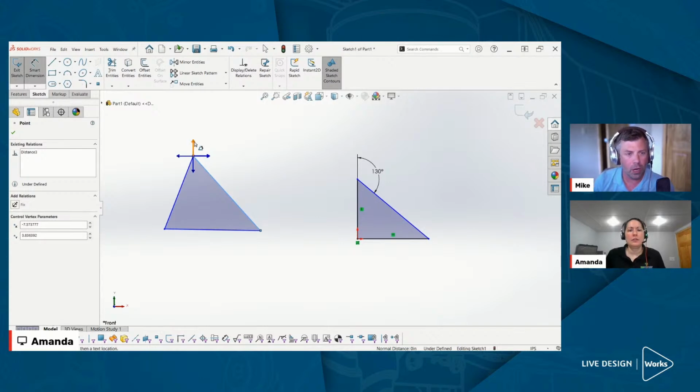Now, does that work in a drawing as well, as we're going through detailing? Actually, I don't know. We could definitely give it a try. Anybody know? Anybody in the comments know?